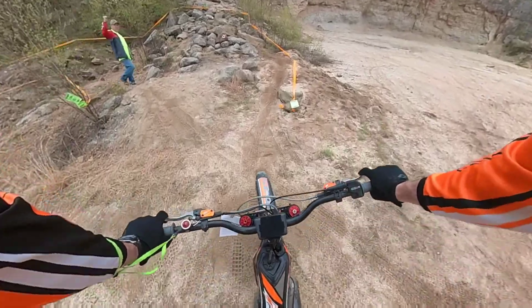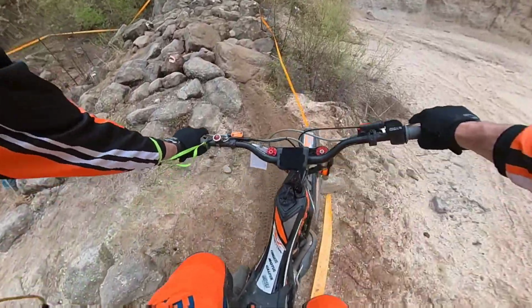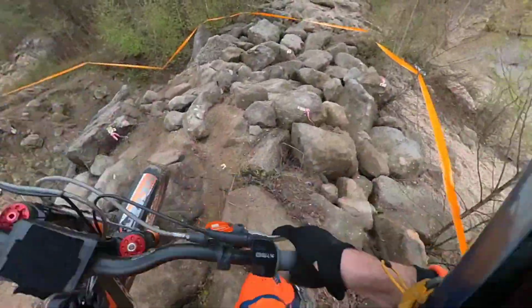Now this is section 6. Again, going through these boulder fields, just couldn't quite stay on my line. Down I go again for the dab.